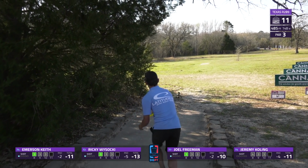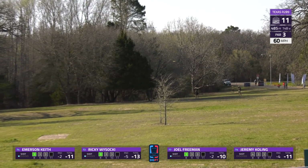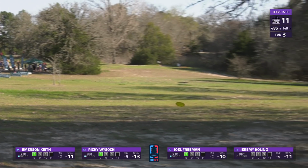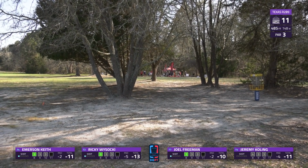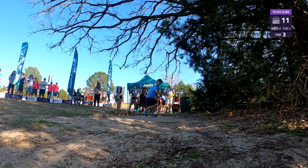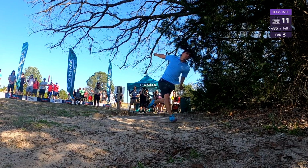Speaking of built different, Texas native here, Emerson. Love this line. Hyzer flip to straight. Oh my God, look at that. He does get it. Yes. And he gets through. Hey, you're from Texas, you know the ground. As we get the front look here at Emerson, what a great angle to see this. He has this little hop in his step there and then snaps through.